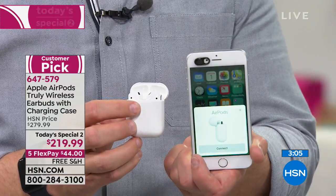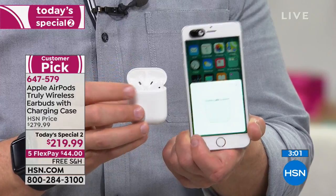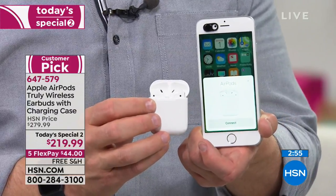And also, this is what Apple did. They want to make it easier. I just open up my case, and what you're going to notice, I need to pair them. See, I don't have to go to settings. No. They make it just a one button process because it recognizes itself. And that's really what's amazing.